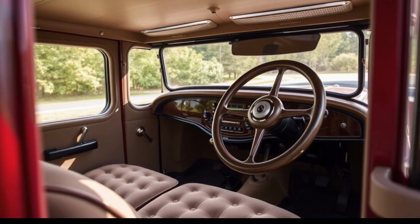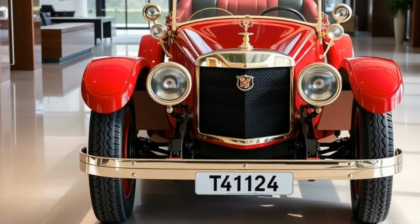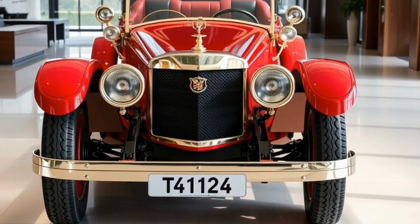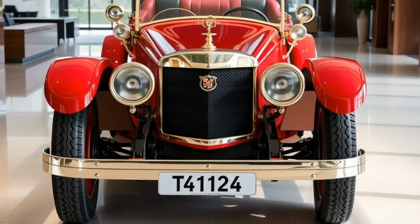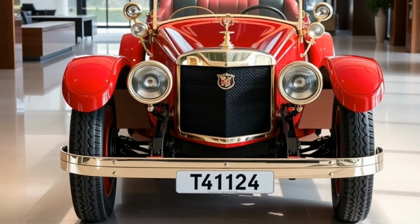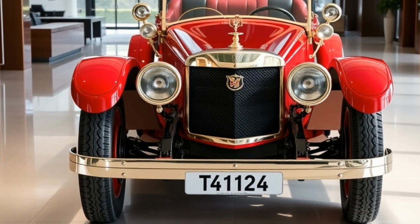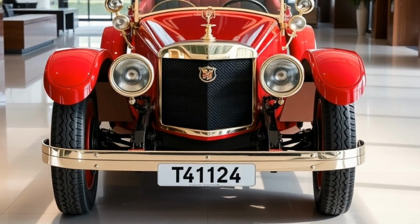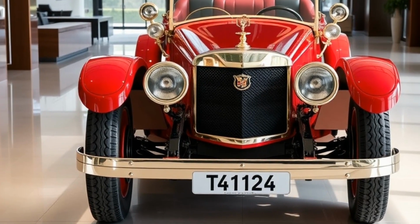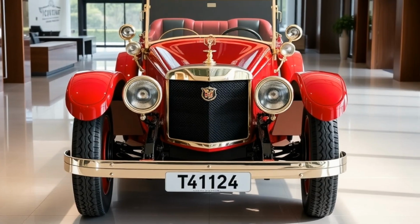The year 1914 was also an important period in automotive history. Manufacturers were competing to introduce new technologies and improve reliability. Cadillac stood at the forefront of these developments. The company's dedication to engineering excellence helped shape the future of the automobile industry. Vehicles such as the Cadillac 30 demonstrated that luxury and dependability could exist together, influencing generations of cars that followed.